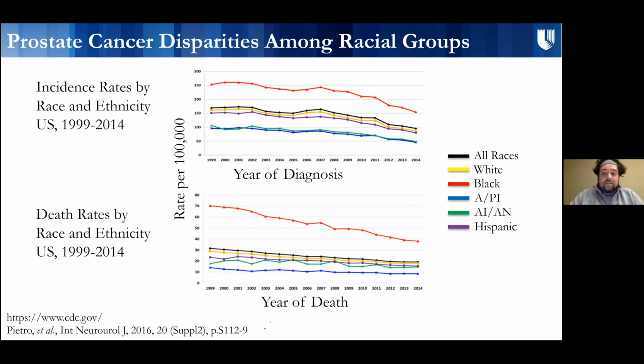Okay, so a lot of my research obviously overlaps with what Tyler presented, so a lot of this is going to be easy to take in and reiterate. I have a couple figures for you here. If you see the top graph, the black line, we are looking at incidence rates by race and ethnicity, by the year people are diagnosed, per 100,000. As you can see, the Black population has a much higher incidence of diagnosis in prostate cancer. And if you look at the bottom chart, you can also see that along with the incidence rates, the death rates are also extremely high compared to other races.